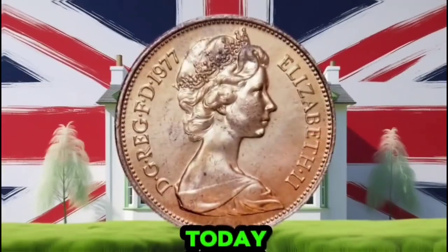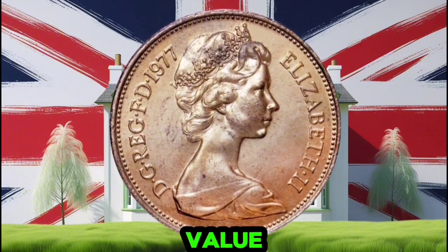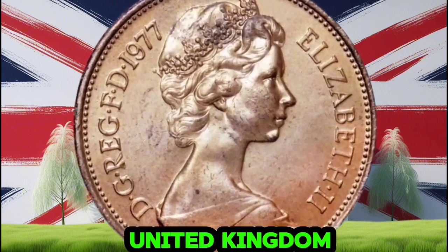and history. Today, we're diving deep into a coin that holds incredible value. The 2 new Pence coin of the United Kingdom.